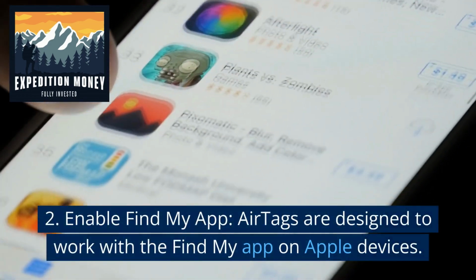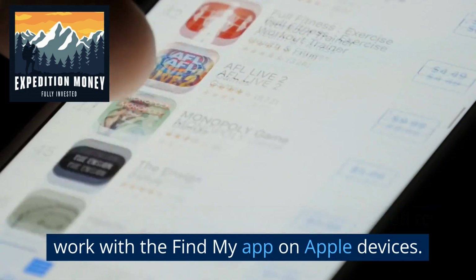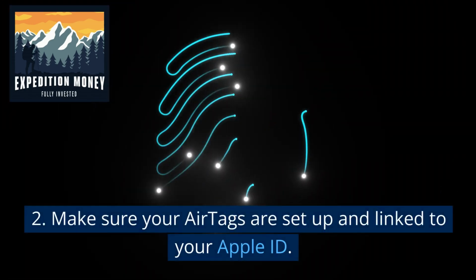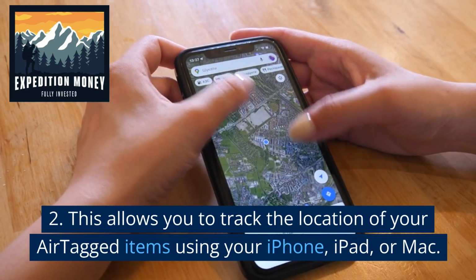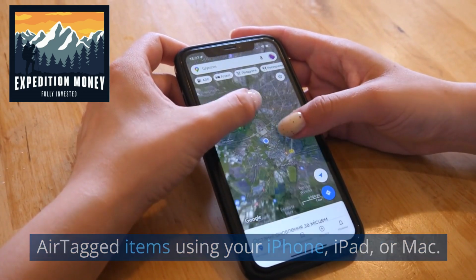AirTags are small and lightweight, making them easy to attach or slip into a pocket or compartment. Enable Find My app. AirTags are designed to work with the Find My app on Apple devices. Make sure your AirTags are set up and linked to your Apple ID. This allows you to track the location of your AirTagged items using your iPhone, iPad, or Mac.